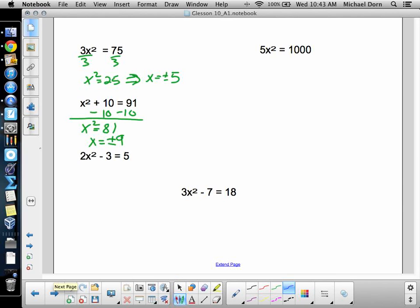If it's a little more complicated like this, you might have to do a couple steps first. Add 3 to both sides first. 2x squared equals 8. Then divide by 2. x squared equals 4. So x equals plus or minus the square root of 4, which is plus or minus 2. It's pretty basic algebra. It's not requiring anything fancy. Do we always get nice numbers? Not always.